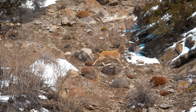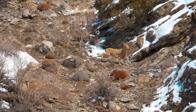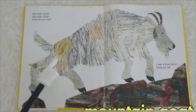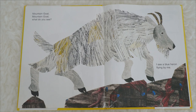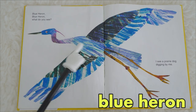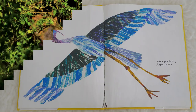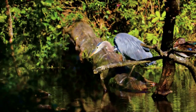This is a mountain goat. What is this? This is a mountain goat. It's a goat. This is our blue heron. A blue heron is a type of bird. Blue heron, what do you see?